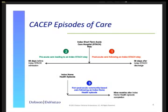Type 3 is a very different kind of bundle. It lasts 9 months after an index home health episode. So the first two are anchored in a certain way by an index hospital stay, either before it or after it. And the third type of episode is 9 months after an index home health episode. So the total would be the index home health episode plus 9 months. We focus on episode 1 today, but we'll also make some references to episode 2 and episode 3.